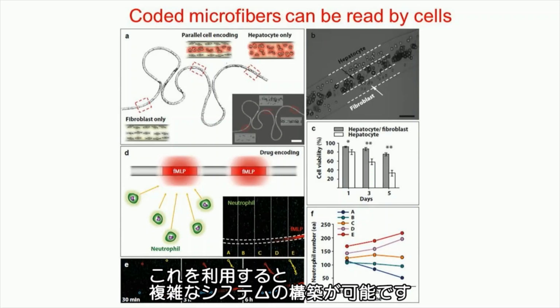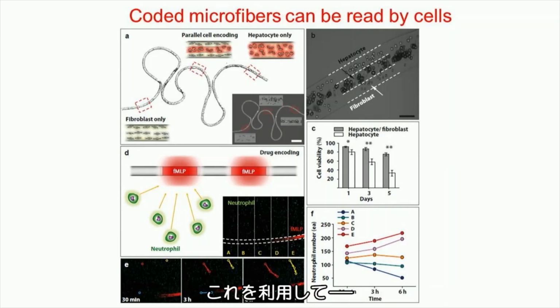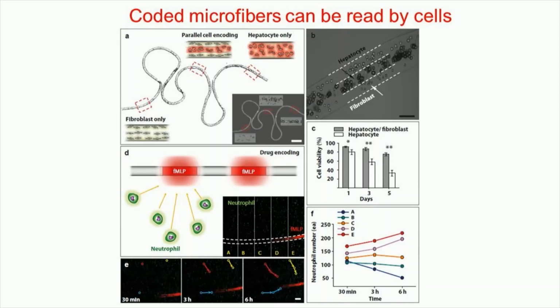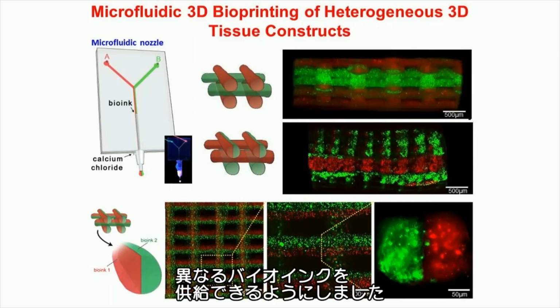And at the bottom, what we can see is that even in these fibers, we can have different regions where different molecules can get released from them, and then have these drugs come out and affect the surrounding biology. So we've now taken these kinds of concepts, attached them to 3D printers, and used our different bio inks to be able to deliver them.